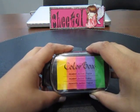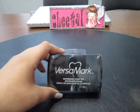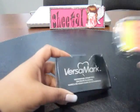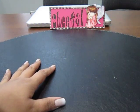And then the ink pads were on sale, so I grabbed this one to try, the color box pigment ink in various colors, and a Versamark watermark stamp pad, because my older one is in a bad state.